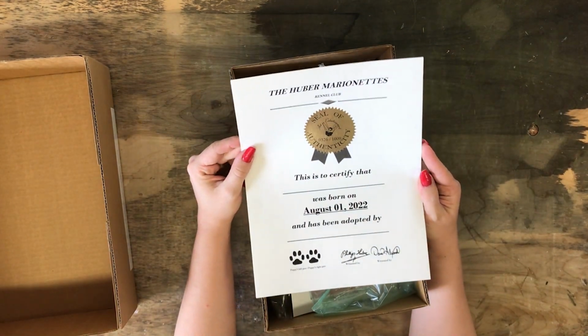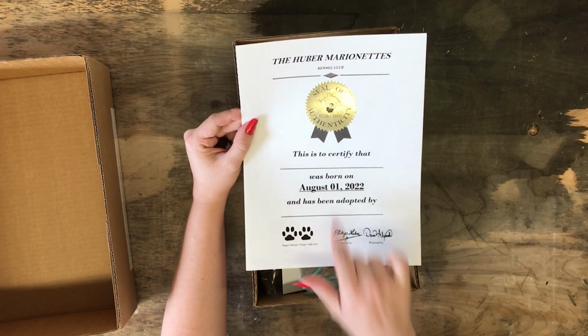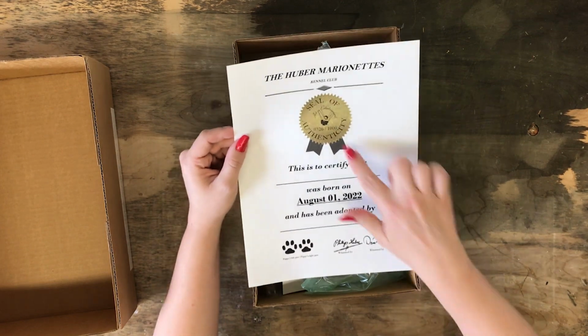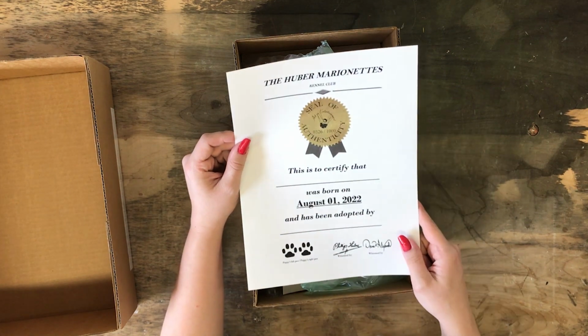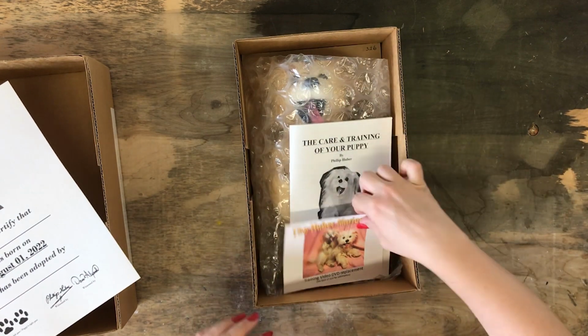Oh, a birth certificate of this puppet. Oh, this little puppet was born on August 1st, 2022 and has been adopted by me. Oh, look at this! With the little seal with the Phillip Huber Marionettes icon. Cool! So cute!